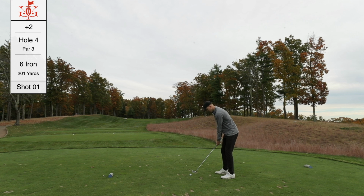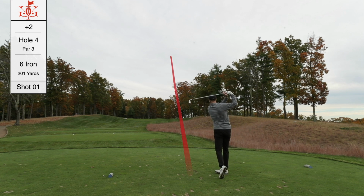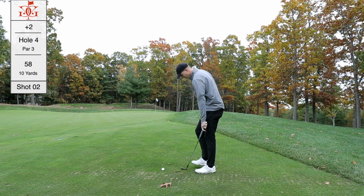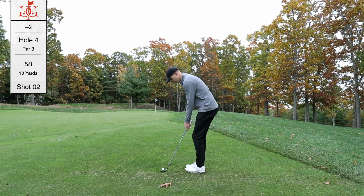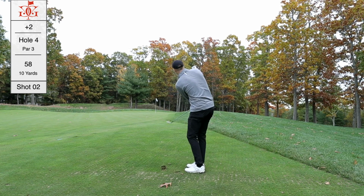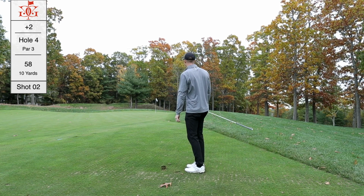201 yard, par 3 up the hill. I think this is the longest par 3 on the course. Took a 6-iron. I probably should have played a 5, maybe even choked down to a 4, but like we saw in the first hole, they aerated the fringe, and I knew I had to catch this one clean as well. Otherwise, my club was just going to dig in there and I wasn't going to get much spin on it. And that's exactly what happened here. I kind of hit the backside of this hill and it just shot away from me.